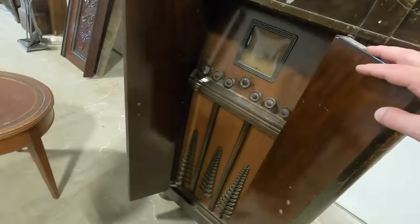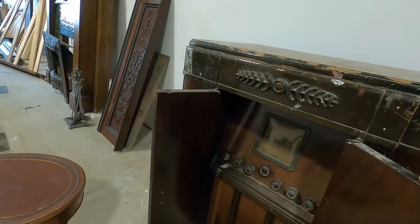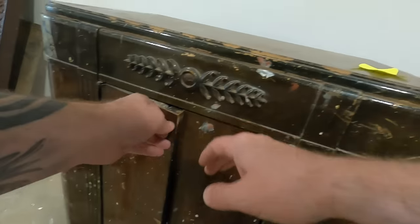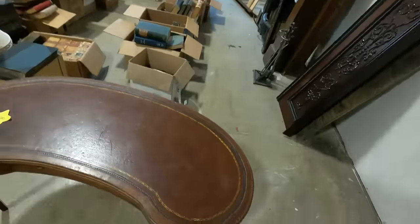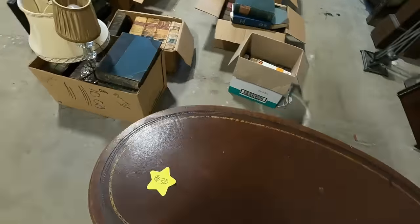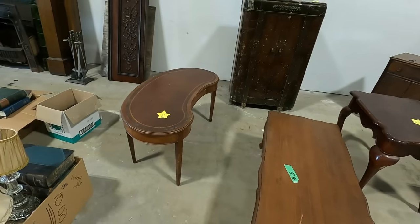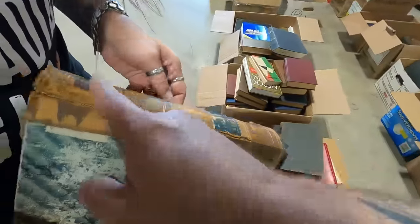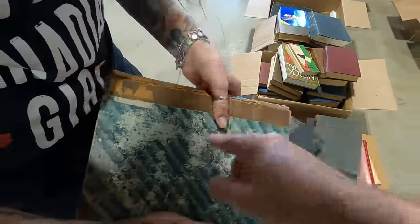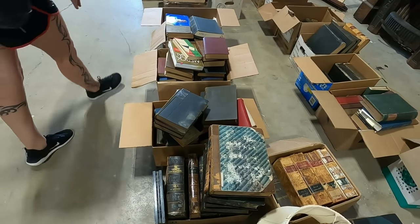$30 for this. Yeah, that's what Arnie was looking at. It's only 30. I know. It's big, though. I know. I'm just loving everything in here. It's pretty awesome. I like this one. These ones with the leather spine. And the ribs? Well, I guess that one's not really ribbed there. Oh my God. Who's going to carry all these books? I know.